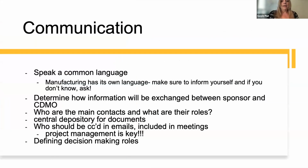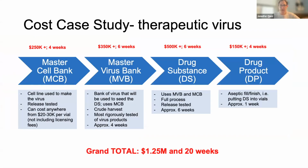Communication, this is key. Maybe you want this one, Gail, because we'll get to that maybe for the takeaway points. Sure. Okay, sorry. I'm going to skip through that, and I want to flash this really quickly at you.